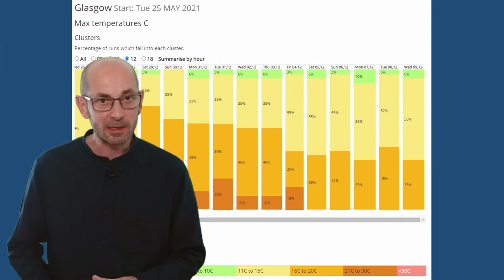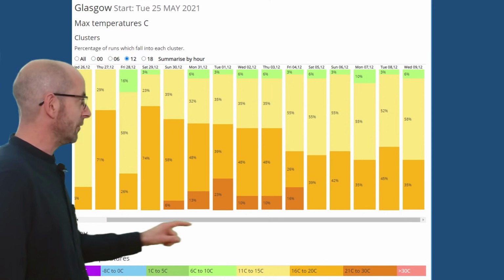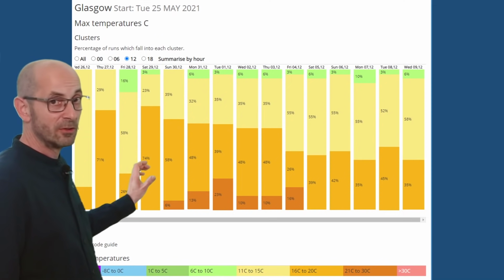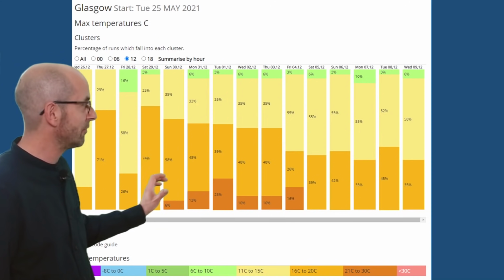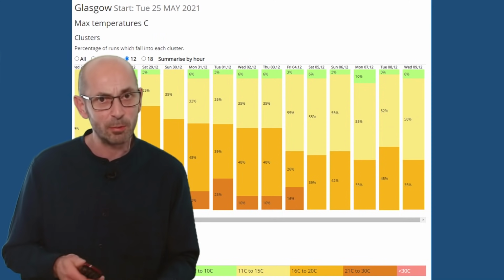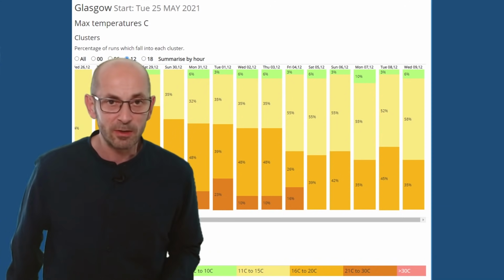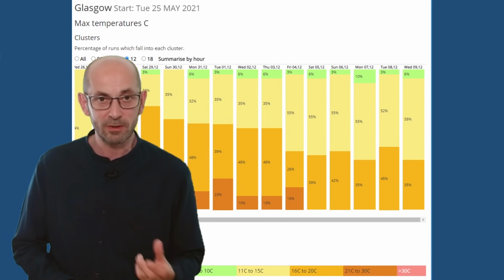Jumping up to Glasgow, it's not such a warm picture. There's much less of the dark orange, the 21 to 30s. There's still a lot of the lighter orange, 16s to 20 Celsius, and you can see the short term, there is that trend there with most of the runs keeping it reasonably warm, as I say, probably in the 16 to 20 Celsius bracket. So taking this and comparing it to the London chart, it's fairly typical. Warmer in the south, cooler as you head north. Often the case in the UK, of course.